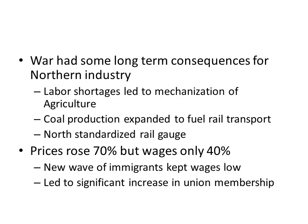Now, both of those are major efforts, and really it's simpler just to unload it from one train to the other. Now, during the war, the North is able to get it down so there's one rail gauge being used throughout the North, and that gives them a big advantage, and that's something the South is never able to achieve. Now, within the North, though, also, we do need to realize that prices are going to rise 70% and wages are only going to rise 40%, because there's new waves of immigrants that are keeping wages low, and that's going to lead to things like significant increases in union membership.